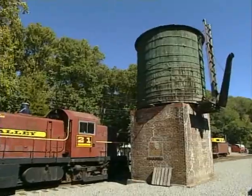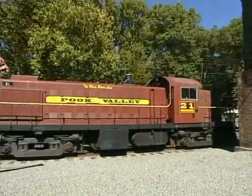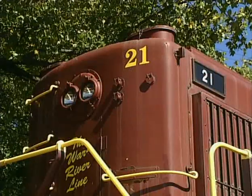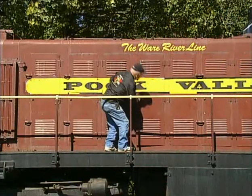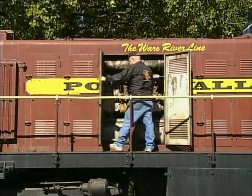A quick jump across country now to Morristown, New Jersey. This is where we find Jim Boyd, an acknowledged Alco expert. Taking one of the earliest Alco engines as an example, he explains the background to the first 2,000 horsepower diesel that Alco installed in the PA.